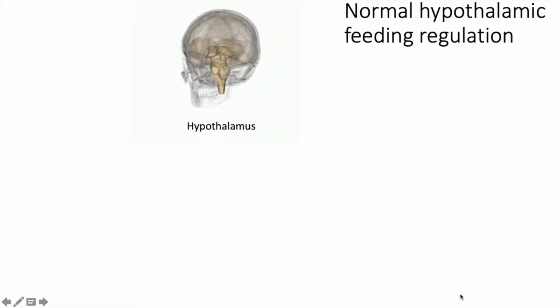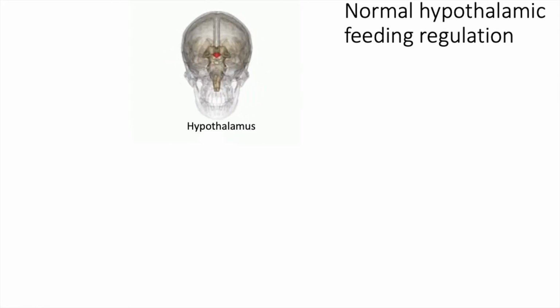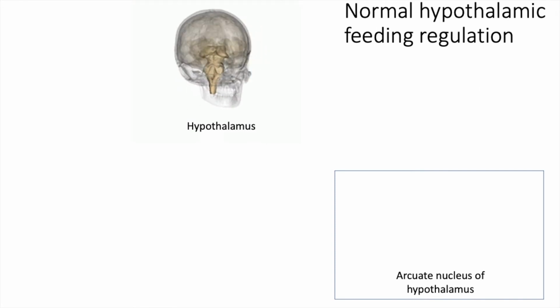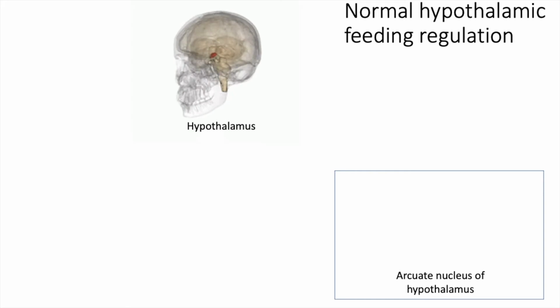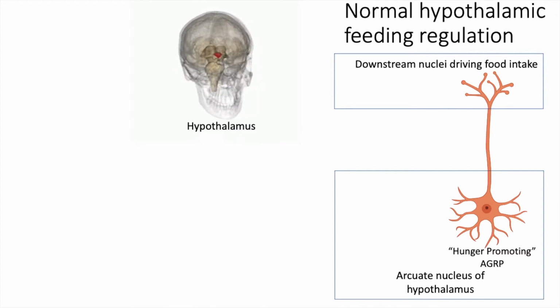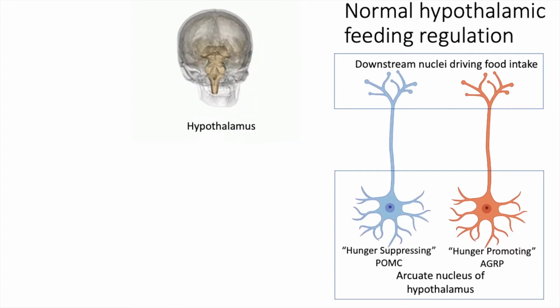Before I describe how serotonin alters feeding, I will first describe how feeding is regulated by the hypothalamus. Within the hypothalamus is a subregion called the arcuate nucleus. The arcuate nucleus contains cells that can promote hunger as well as cells that can inhibit hunger. The cells that promote hunger are called AGRP neurons, and cells that inhibit hunger are called POMC neurons.